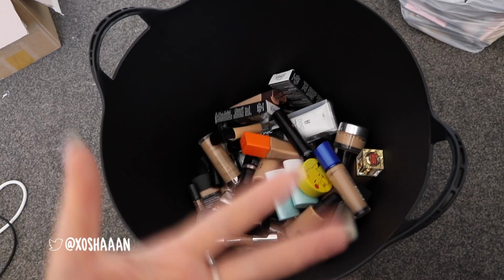If you're wondering why I didn't do my primers, which would kind of make sense, it's because my primers are actually tucked into that drawer, so that'll be in the next few videos.